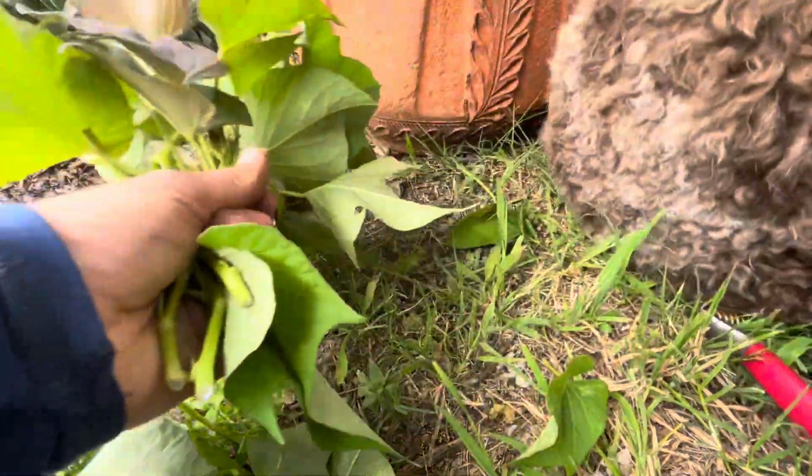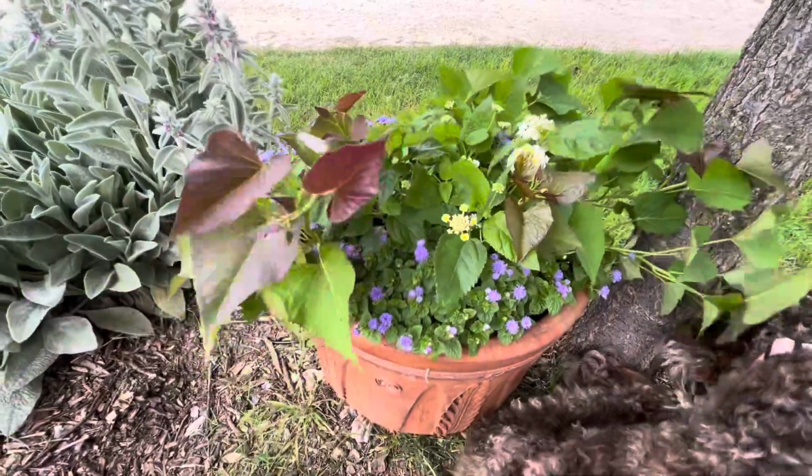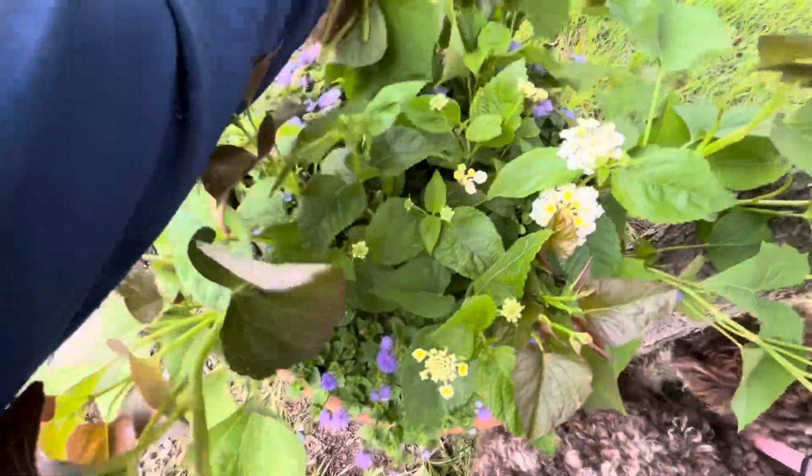We'll go put these in a jar of water. And you can't even hardly tell I came and cut anything off of this, but it did lighten the load off of that lantana just a little bit.